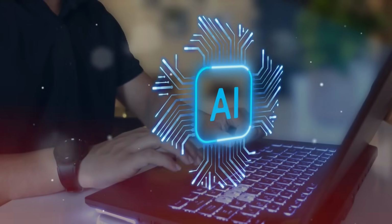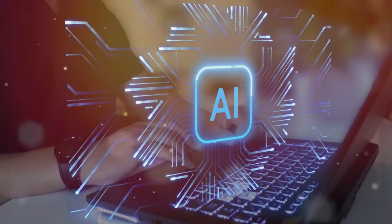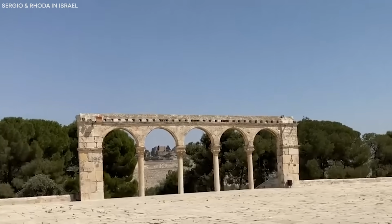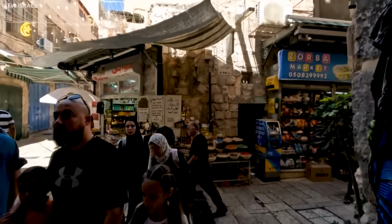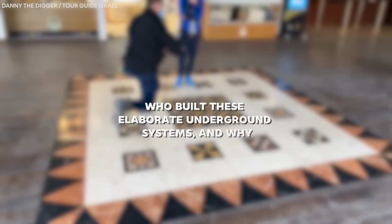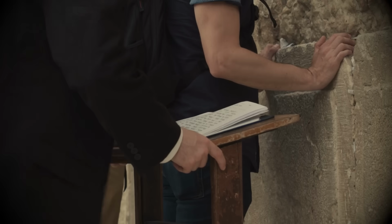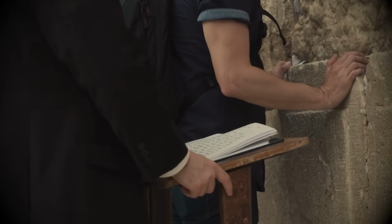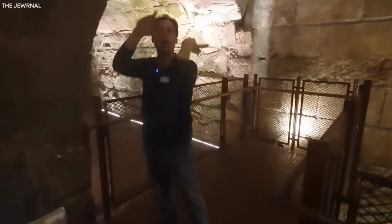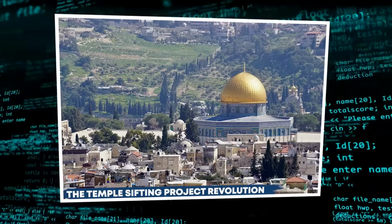AI mapping has shown that the underground network extends far beyond what Warren ever imagined, with some passages stretching for hundreds of meters in multiple directions, connecting areas of the city that seem completely separate from the surface. The real question is, who built these elaborate underground systems, and why? The answers are starting to emerge, and they're painting a picture of ancient Jerusalem as a city with hidden depths that rival anything in modern urban planning. The Temple Sifting Project Revolution.